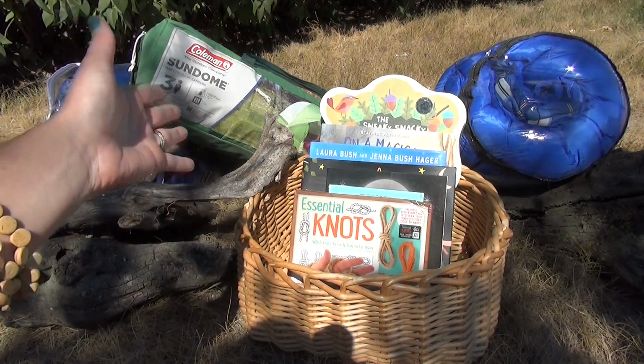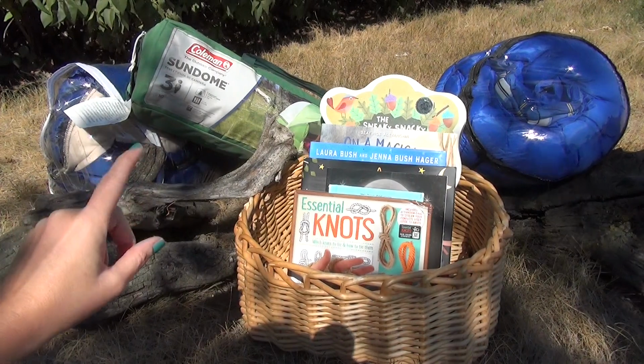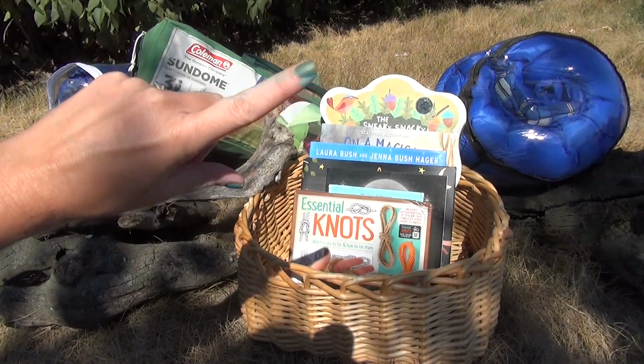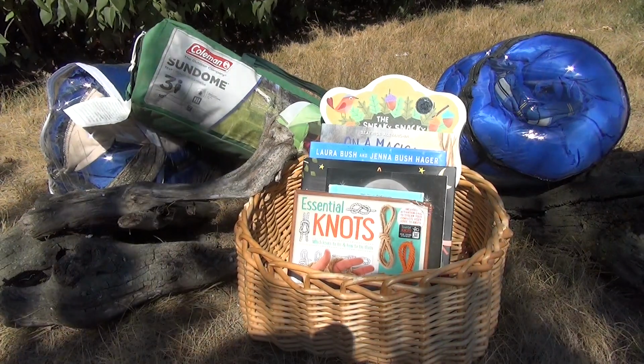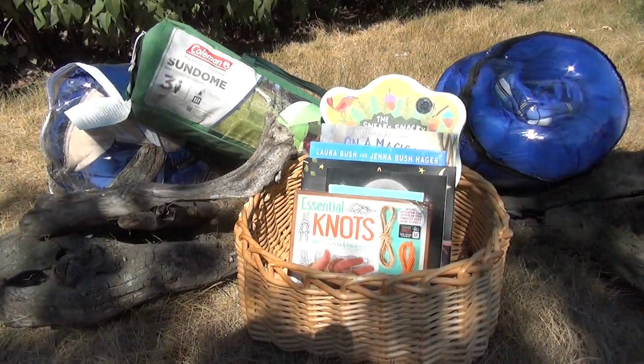This is our September morning basket, and if you watched my last book haul from the Book Outlet, and I will actually put a link over here, you know that I purchased quite a few things with this in mind. And so I'm really excited to show you guys what all that I have for September.